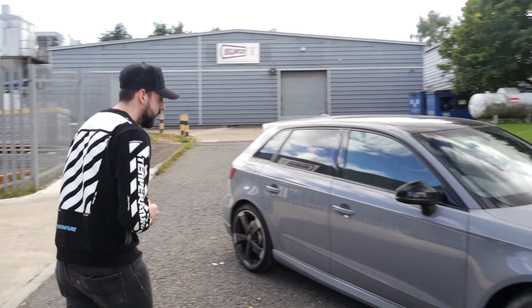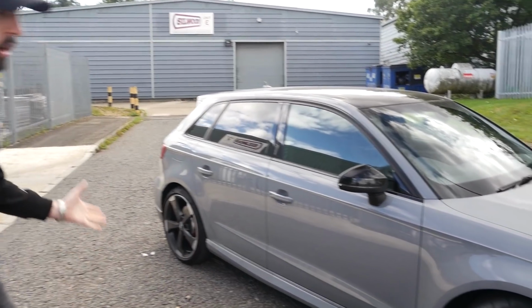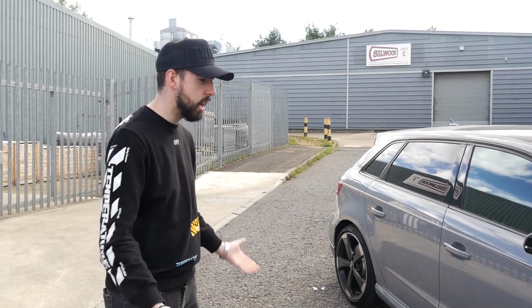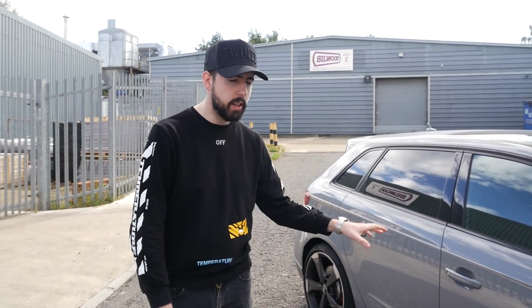I think Nardo Grey is probably the most common colour for an RS3, and I think it's the best. Everyone loves it, most people choose it because they like it. They're actually quite hard to find on the market in this colour. They get snapped up pretty quickly.